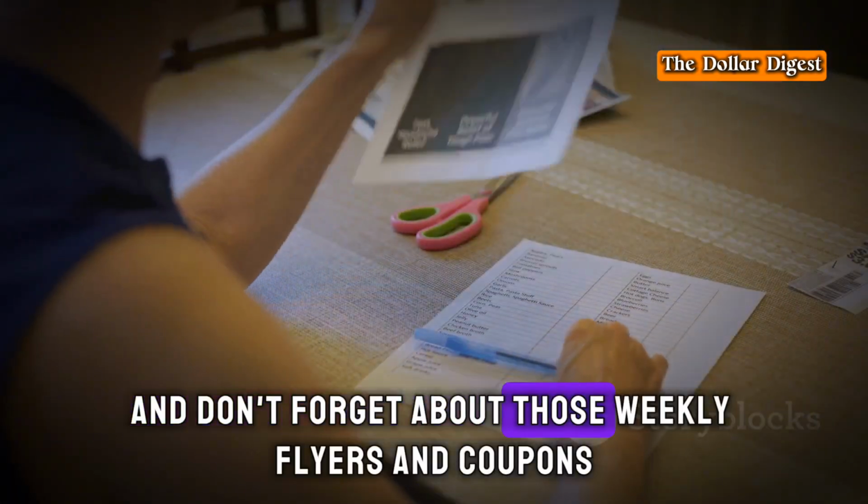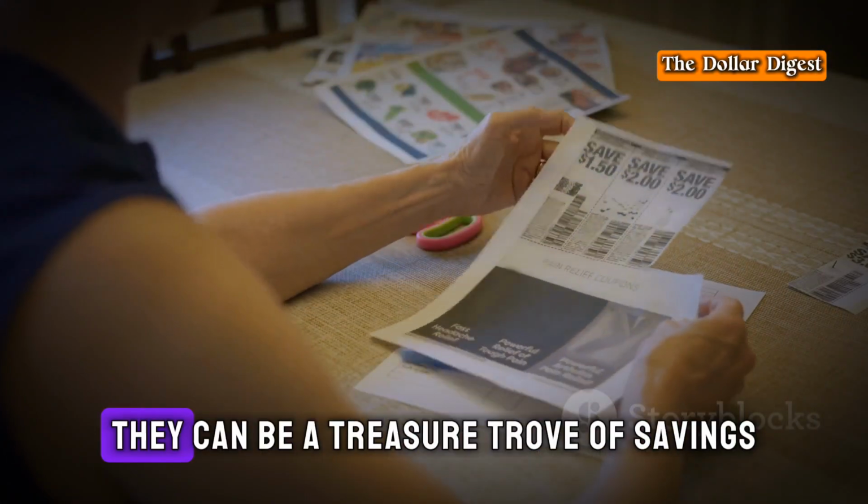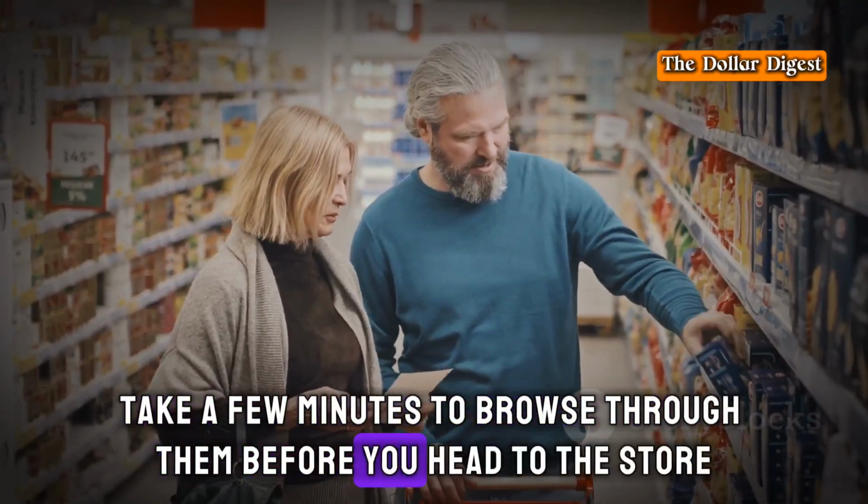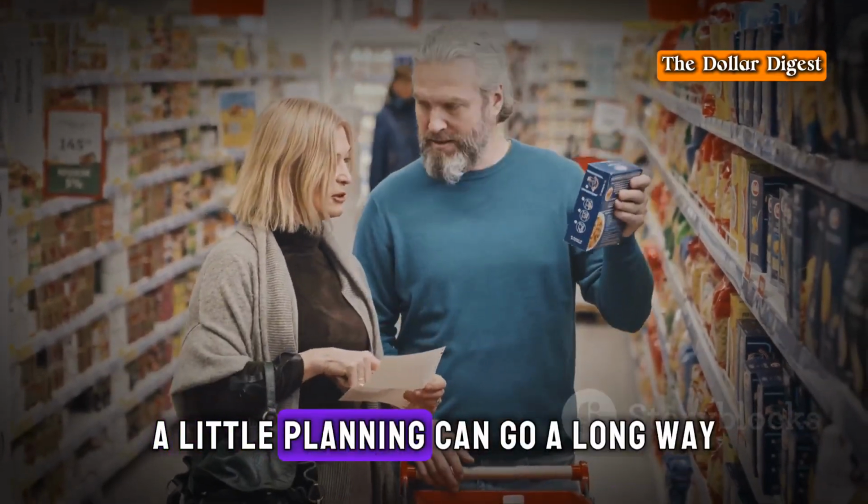And don't forget about those weekly flyers and coupons. They can be a treasure trove of savings. Take a few minutes to browse through them before you head to the store. A little planning can go a long way.